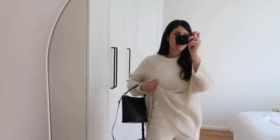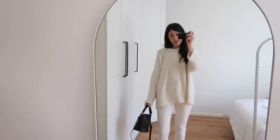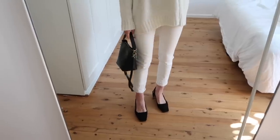I do have a little tank layered on underneath. It is a really high ribbed tank from H&M and they are brilliant. So I will pop a pic on screen and also link that one because they're really good basics.